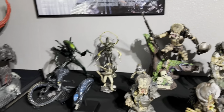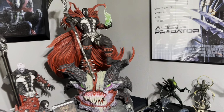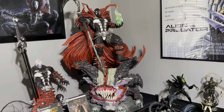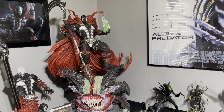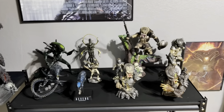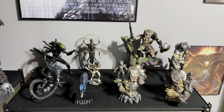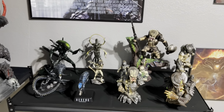I'm not too sure. I want to do 1/3 because it'll size better with a whole big ass over there taking up all the space. But I want to do that with Alien and Predator. I want to do them 3rd scale.